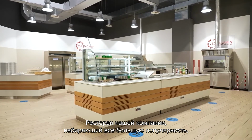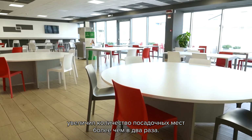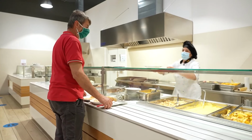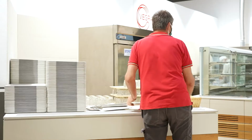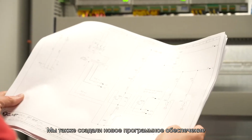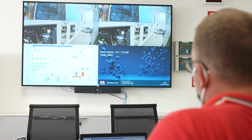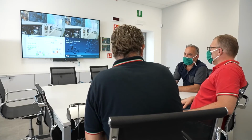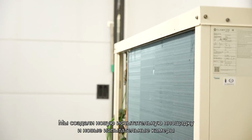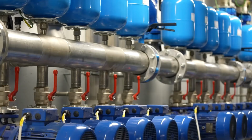Our company restaurant, which is becoming more and more popular, has more than doubled the number of seats. We have also created a new software for the management and monitoring of laboratories. We have created a new test area and new test rooms to test the units with ecological refrigerants.